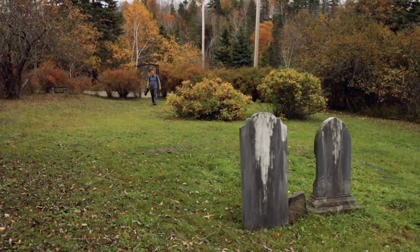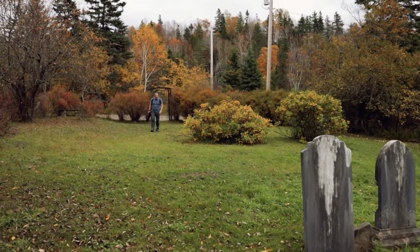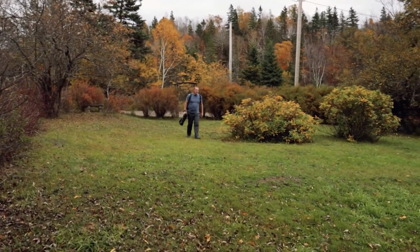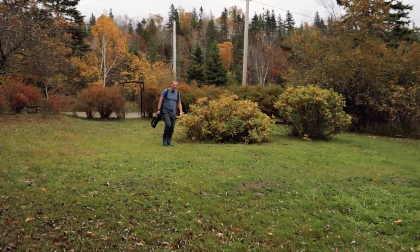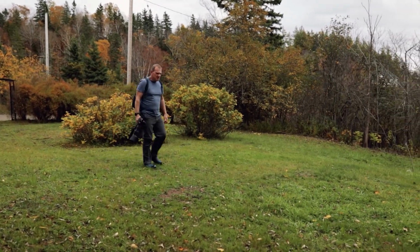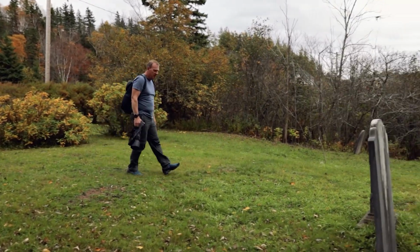Sometimes you find things along trails that you don't expect, and I had no idea this little graveyard was here. The dates go back to the 1800s. They're probably second generation for the most part in this area.